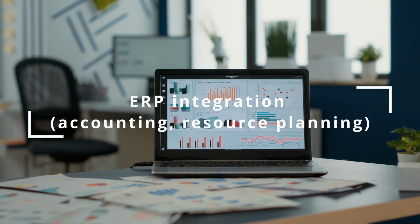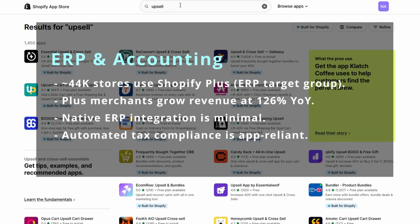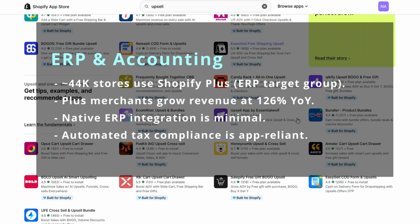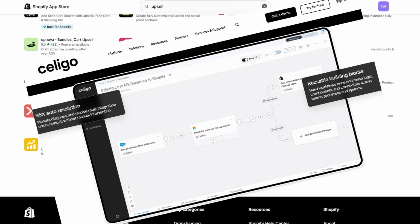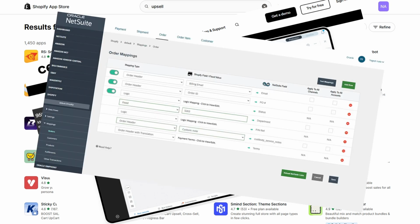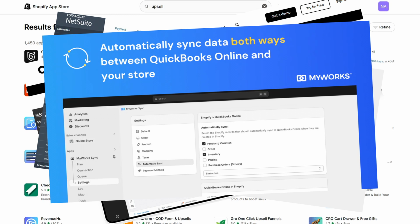7. ERP integration, accounting, resource planning. No deep ERP sync without Shopify Plus. And even then, it's often partial. Examples: QuickBooks Connector, sync orders to accounting, NetSuite Connector, Celigo, iPaaS solution. Developer complexity, high. Mapping data between two very different systems, handling SOAP or old REST APIs, syncing inventory, orders, invoices. Every merchant's ERP setup is special, your code must be flexible and bulletproof.